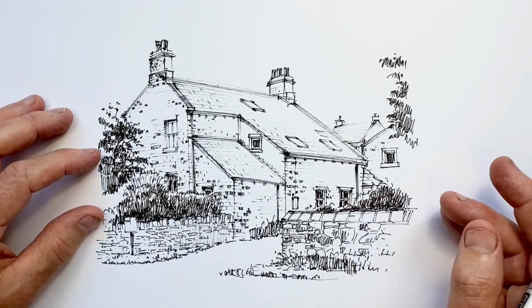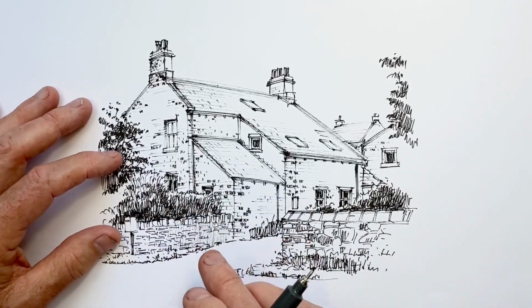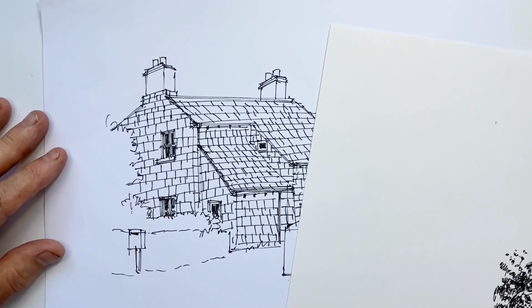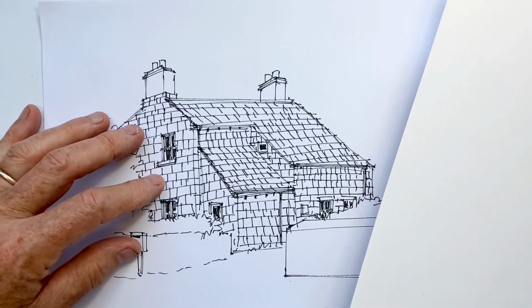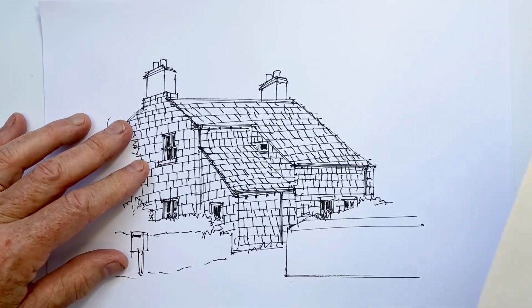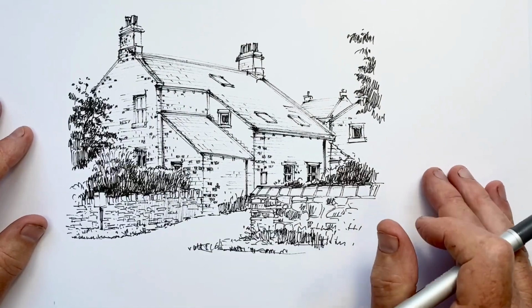bricks and stone. Firstly, you'll notice that these stones, they are stones, they're not bricks, but they're much smaller than here. It's often very difficult to create the right scale when we're trying to draw every stone or brick, because that just creates too many lines. You'll see I haven't tried to draw them all.